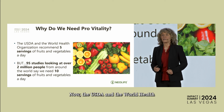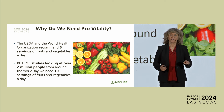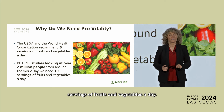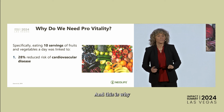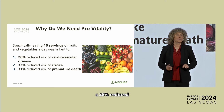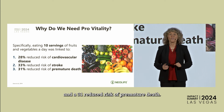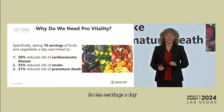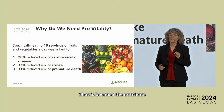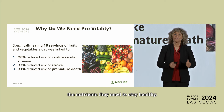Now, the USDA and the World Health Organization recommend 5 servings of fruits and vegetables a day. But 95 studies that looked at over 2 million people around the world say we need 10 servings of fruits and vegetables a day. And this is why. 10 servings of fruits and vegetables a day was linked to things like a 28% reduced risk of cardiovascular disease, a 33% reduced risk of stroke, and a 31% reduced risk of premature death. So 10 servings a day helps reduce chronic illness, and it helps reduce risk of premature death. That is because the nutrients in the type of diet like the Mediterranean diet give our microbiome and our cells, including the cell membranes, the nutrients they need to stay healthy.